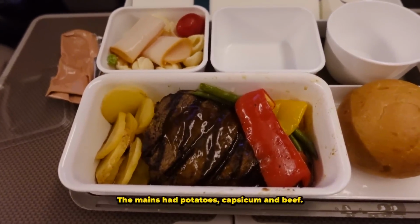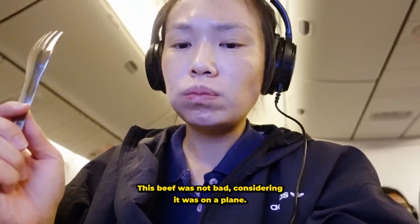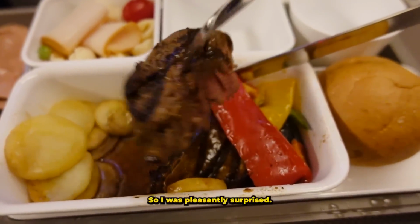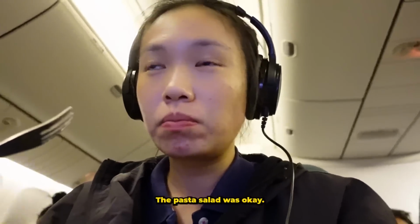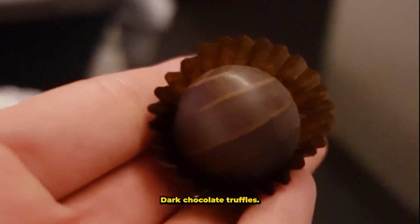The mains had potatoes, capsicum, and beef. This beef was not bad, considering it was on a plane. I thought it would be a lot more tough, so I was pleasantly surprised. See, I finished it all. The pasta salad was okay. Guess what's in this box? Dark chocolate truffles? I liked it.